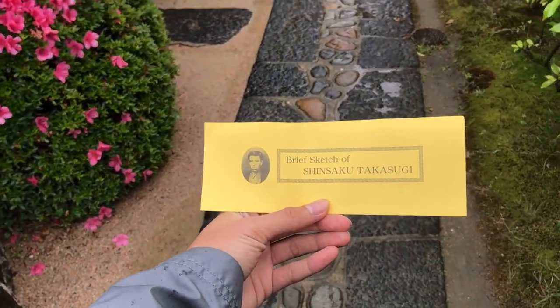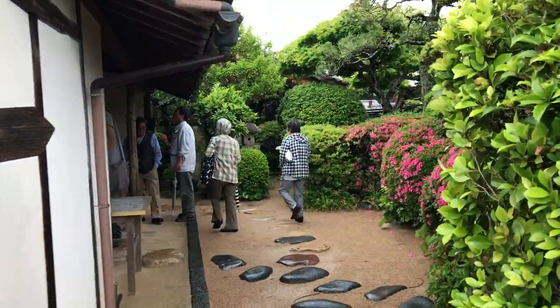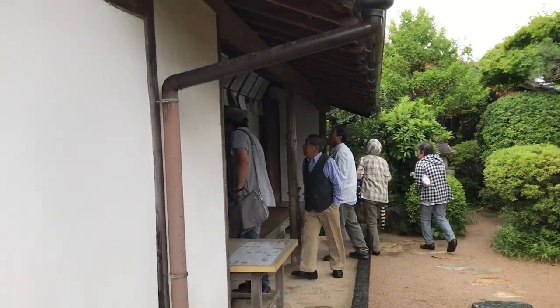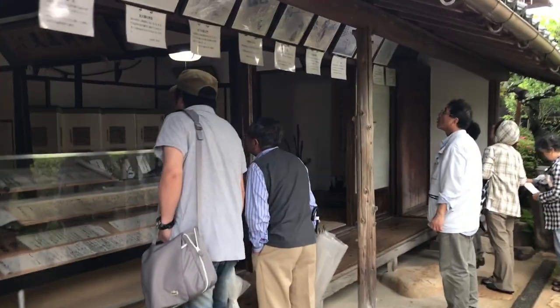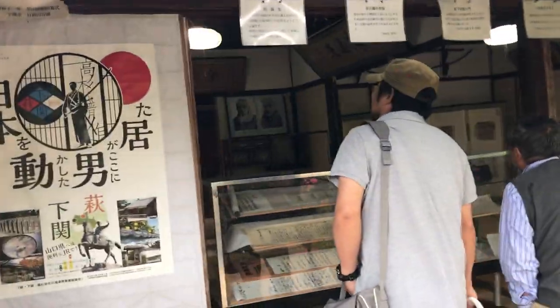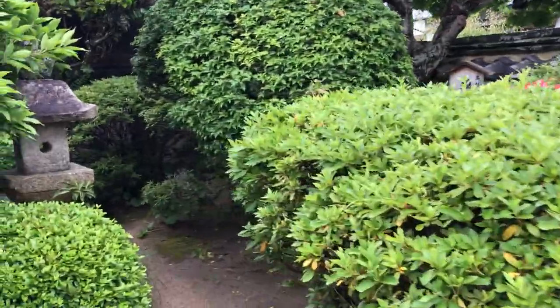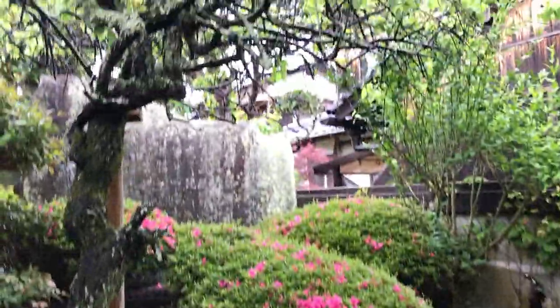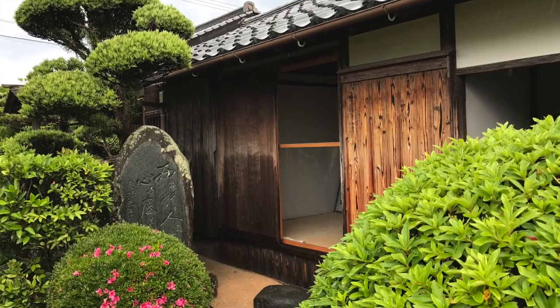Next up, we got Shinsaka Takasugi's house. This is basically a memorial site of him. It includes everything that he owned and some portraits of him. I think he was a brave soldier or a samurai who fought in the war. I'm not sure which war, but all I know is that the scenery is pretty nice. Bang, look at that.